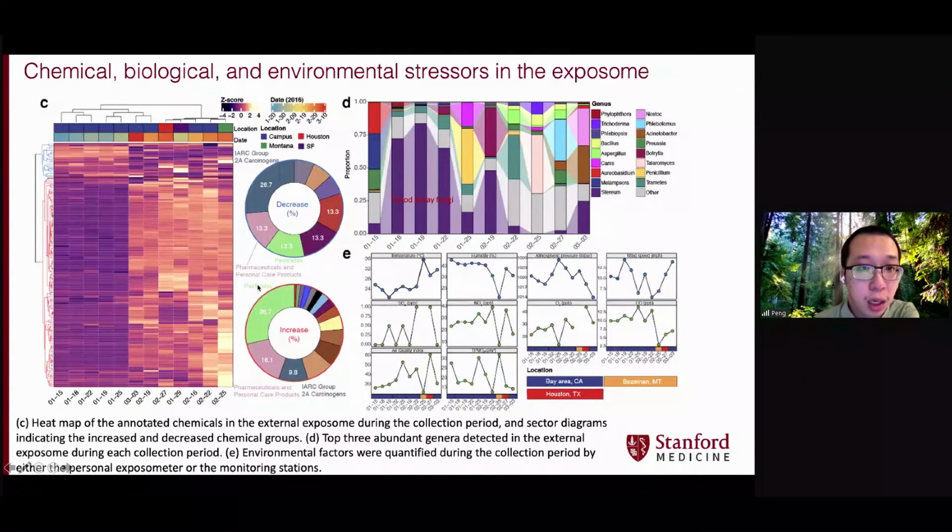And we found that some pesticides, which are also agrochemicals, and pharmaceuticals and personal care products, PPCPs, and group 2 carcinogens decreased during the period. Some other pesticides, PPCPs, and group 2 carcinogens increased. I don't have a table for the details right now, but if you are interested, you can contact me later.